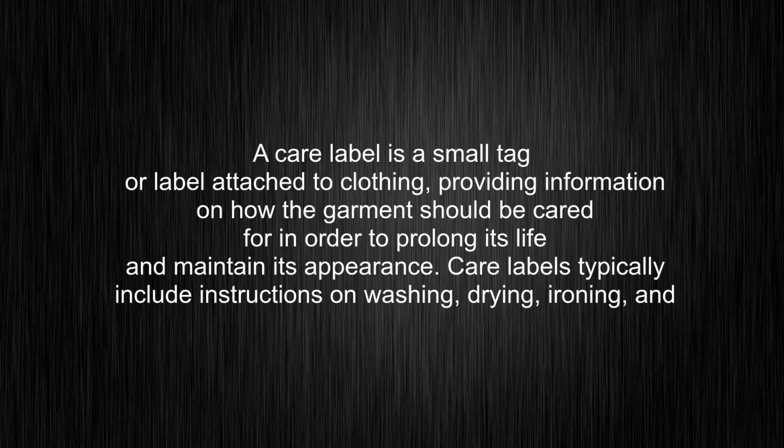A care label is a small tag or label attached to clothing, providing information on how the garment should be cared for in order to prolong its life and maintain its appearance. Care labels typically include instructions on washing, drying, ironing, and dry cleaning, as well as any special precautions that should be taken.